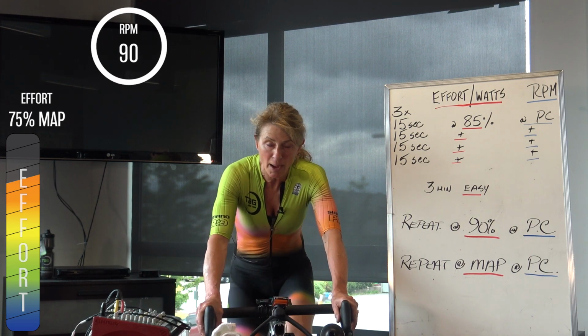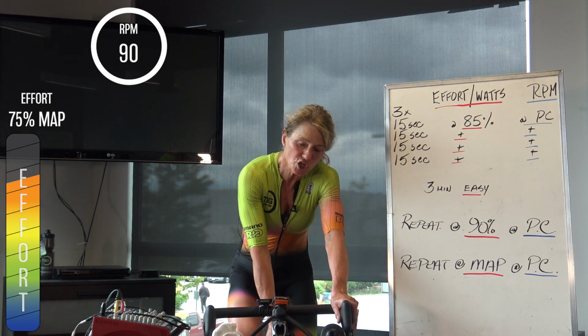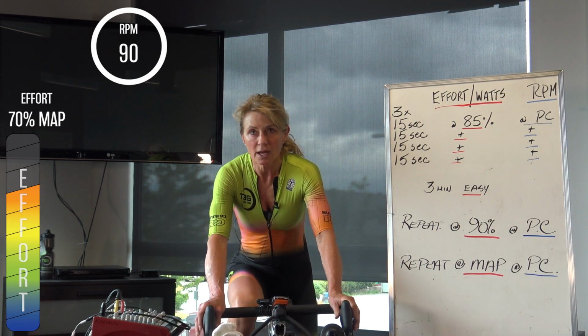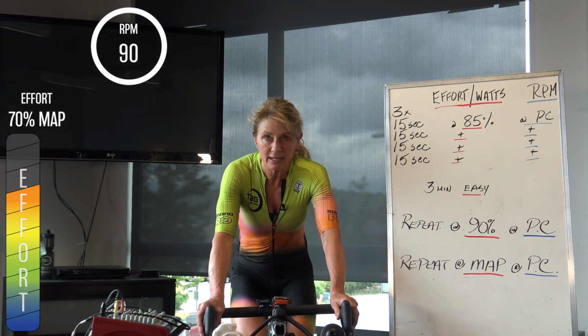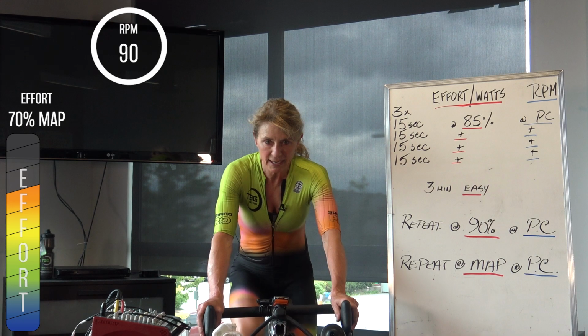You've brought the effort up, and now you're gonna drop your gear a little bit back to your 70%. In 2, 1, holding that 90 RPM. Good, recover, recover. More leg speed, getting comfortable with it. Hold it right here.